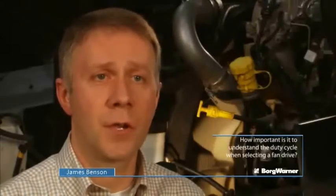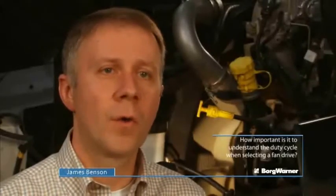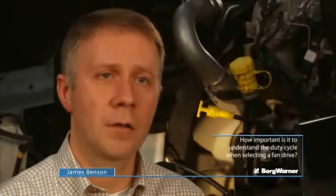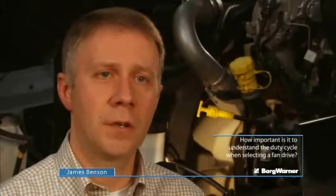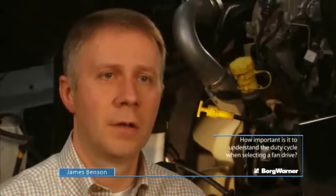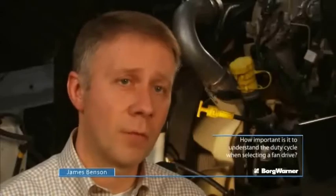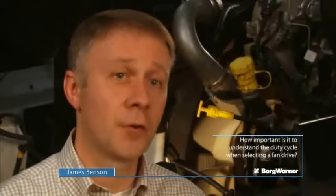And we use that in two ways. One, to predict what type of fan clutch duty cycle you'll get in that type of vehicle operation. But also, we want to understand how that leads to the end durability of our product. So we take all that information, and that helps build the test criteria that we run here at our technical facility to validate our product. So when we make a recommendation, not only do we know that it's going to perform very well in the vehicle, but it's going to be very durable as well.